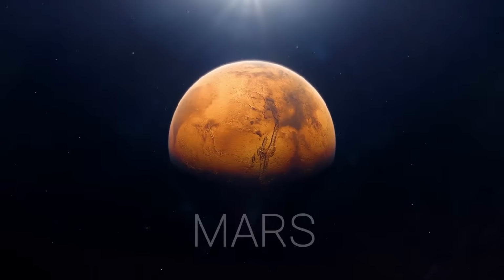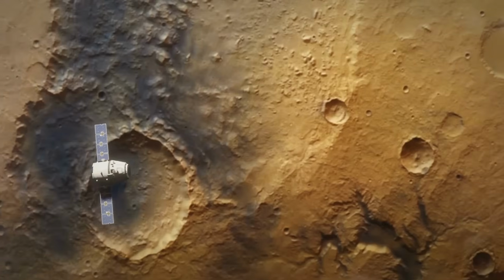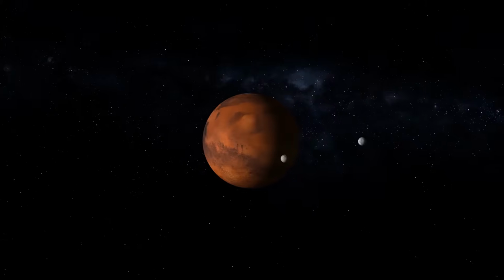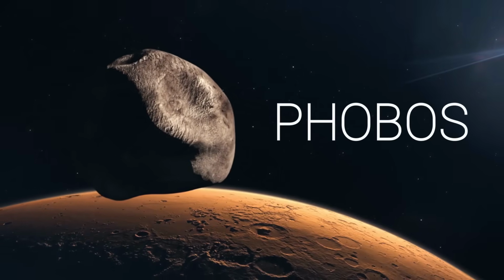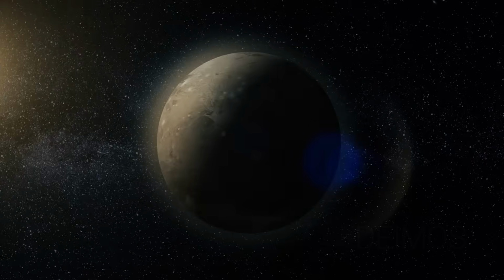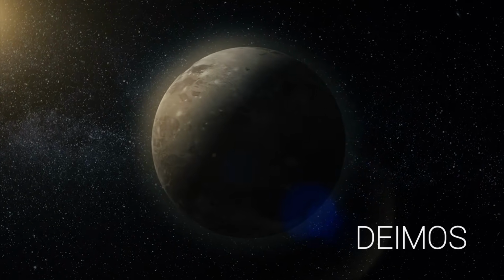Mars is the Earth's space cousin. It's the fourth planet in our solar system, about half the size of the Earth. It also has two small moon buddies, Phobos and Deimos. These moons are shaped like potatoes. Phobos is the drama king, moving closer to Mars and planning a crash landing in about 50 million years. Deimos is much calmer though, hanging out farther away from Mars.